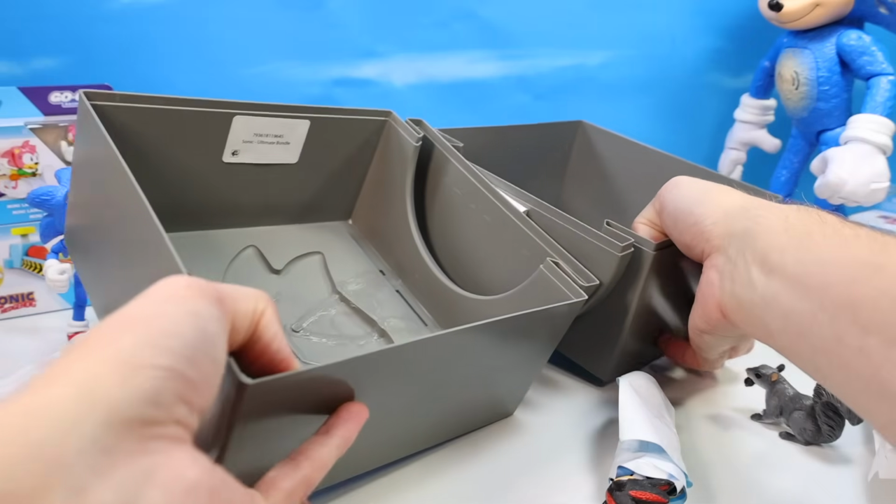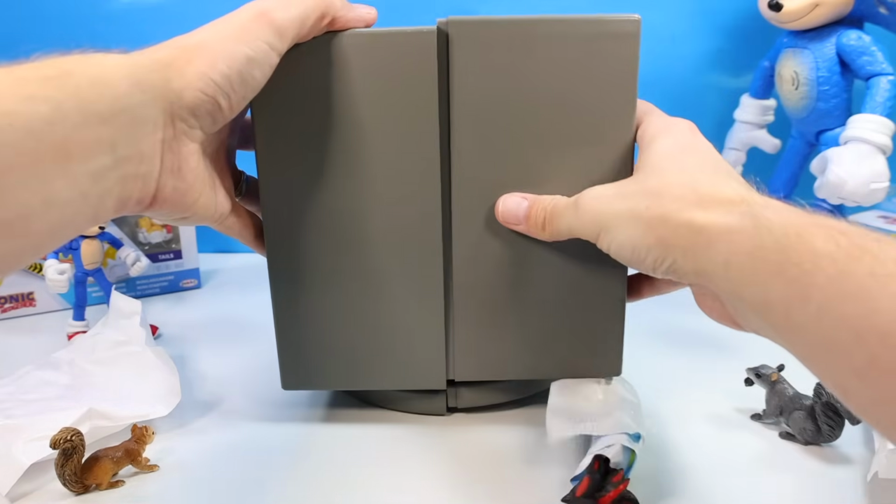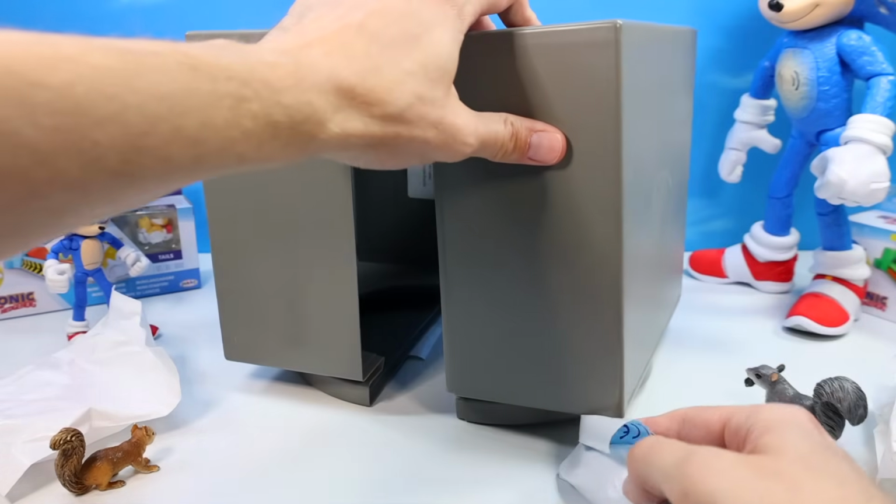And this, perfect for forever display. Oh, Shadow.